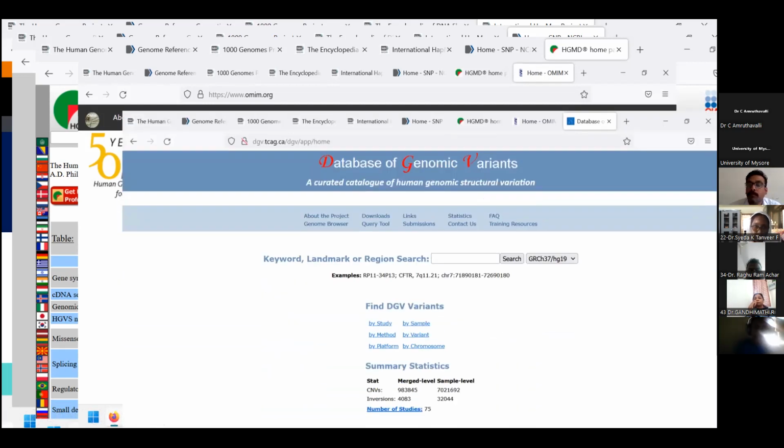Then we have one more database called the Database of Genomic Variants. OMIM was there even before the human genome sequencing. OMIM was available to us, but only the data and the details have increased. But the rest of the databases like HapMap, ENCODE, and the 1000 Genomes Database are all recent databases. That is a result of the post-human genomic era that we are going to see.